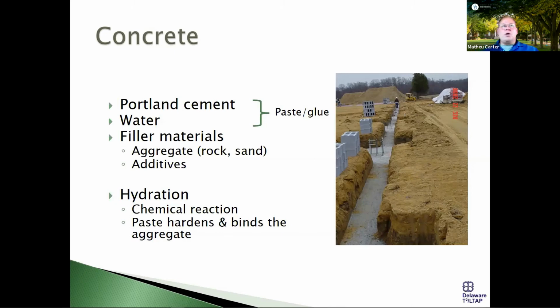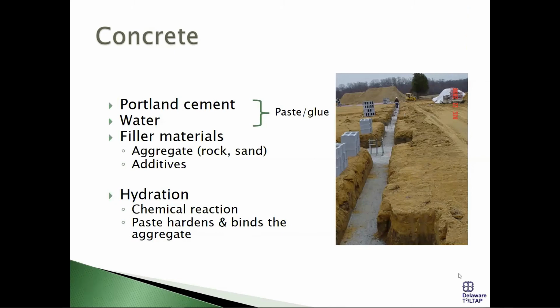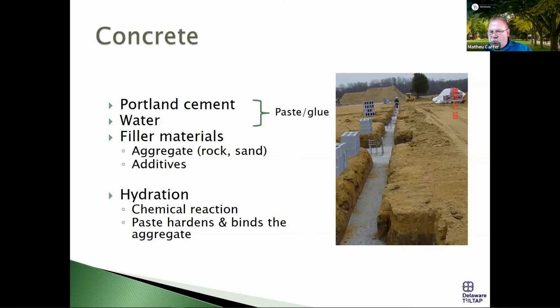We know it's a chemical process by the fact that if you've ever poured concrete, particularly in the winter, you'll notice that, Wayne, can you, this is what I shared with you. Wayne, can you mute there? There you go. Thank you.